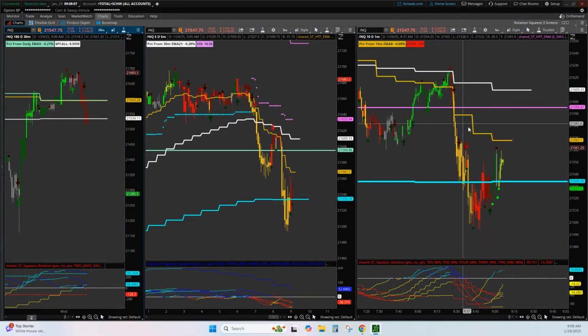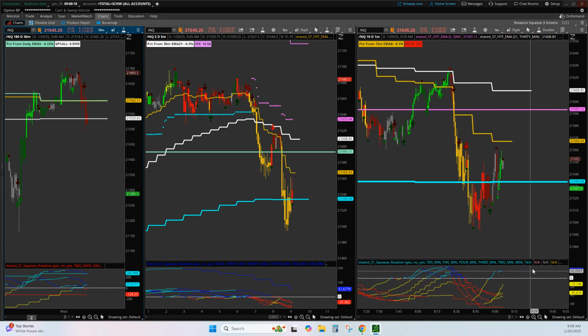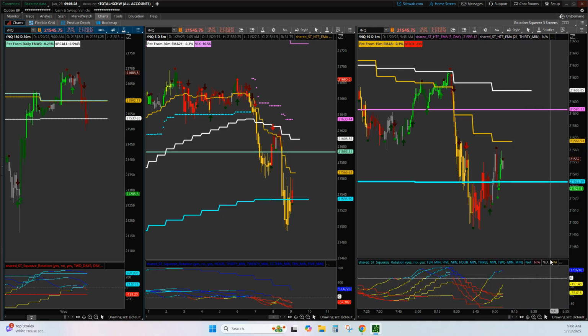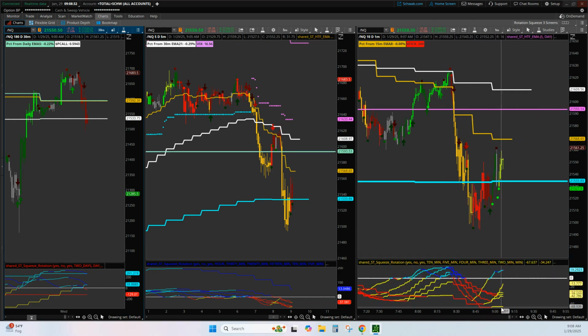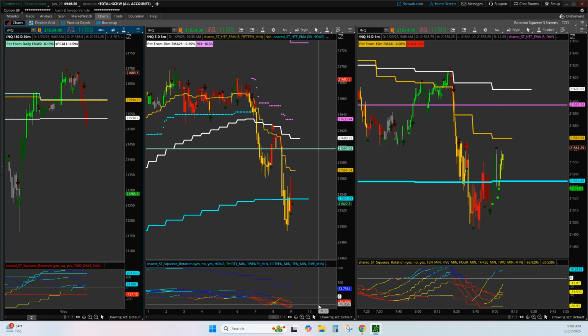So on this chart here, the yellow line is the VWAP. And the yellow on these bars down here, these are different moving averages. Yellow means momentum to the upside. Red is momentum declining. This white line is a zero line, which you'll see on a lot of momentum type indicators. So above the zero line, momentum is clearly to the upside. If we're below the zero line, meaning these lines are below the zero line, there's clear momentum to the downside.